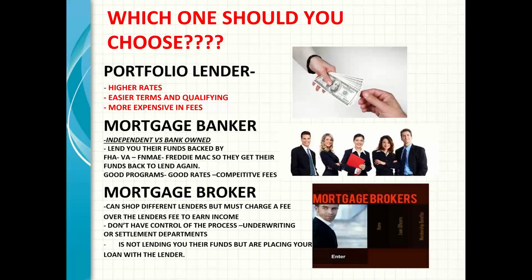There are small banks out there that are portfolio lenders. There are mortgage bankers, and a mortgage banker is lending you their own funds, okay? And then they turn around and in most cases service your loan. A mortgage banker could be independent, like CMG. We're probably one of the top three independent mortgage bankers in the country, or it could be a bank-owned mortgage company.